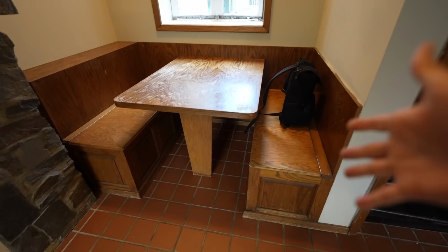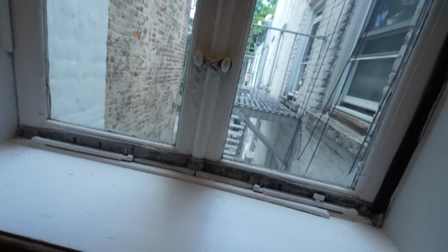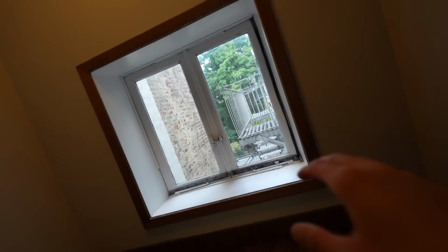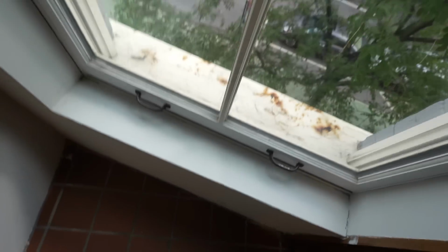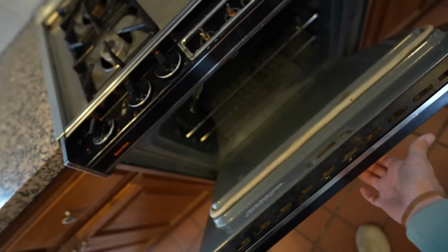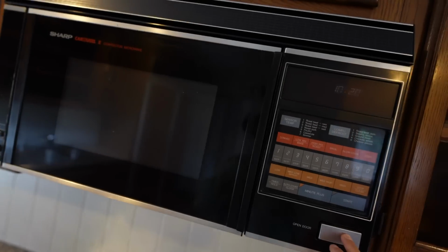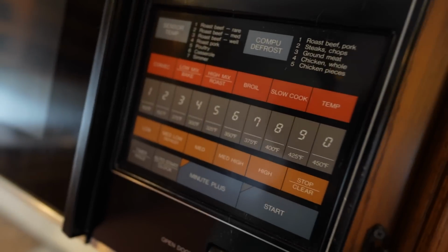Not exactly the most modern kitchen, but remember, the place downstairs has been here since 1880. So I guess stuff like this old table, this really old looking window, which has a decent view, that's to be expected. The windows aren't exactly modern, but they do a good job of blocking out noise. And even though the stove is not exactly brand new, ditto the microwave. Wow, look at this thing, man. It looks like Darth Vader from Star Wars.